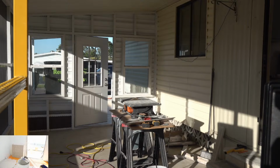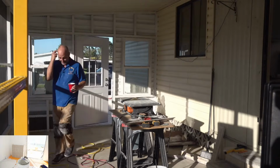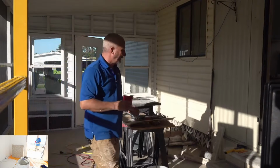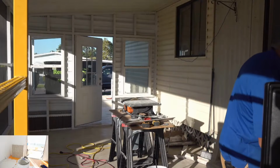My back is starting to get sore. You know, this is the kind of work you can only do for so many years in your life. And then you got to start having to manage people who are doing this kind of work. There's a lot of respect for guys that work until they're in their 60s in these trades.